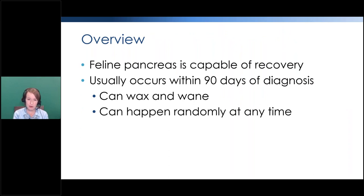We certainly can conclude, though, that without doubt, the feline pancreas is capable of recovery. Usually, this is going to happen within about 90 days of the time of diagnosis. Having said that, everybody knows somebody who knows somebody who had a diabetic cat for 4 years that then went into remission. So we can never say never. We also do know that diabetes mellitus can essentially wax and wane, in the sense that cats can go into remission and then become insulin dependent and then go into remission and then become insulin dependent again.